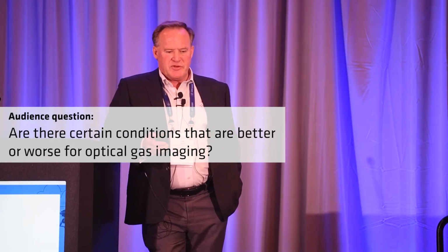So the answer to that is generally yes. It's better where you have a greater delta T between the background and the gas. So the camera is doing two things. With that narrow bandpass filter, it looks at the absorption of the gas. But also, generally speaking, most of the industry uses about a 3 degrees centigrade delta T. It can be colder or it can be warmer, but you want that delta T.